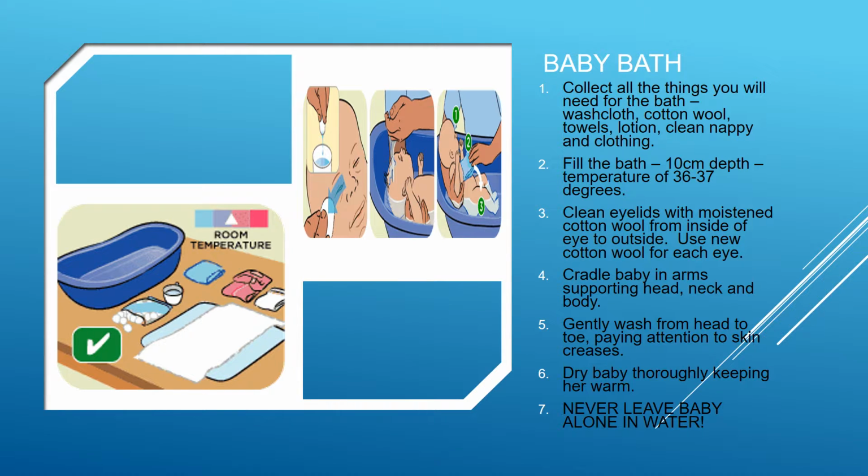You are aiming for a depth of 10 centimetres and a temperature of 36 to 37 degrees Celsius, or warm to touch. If you are unsure, use a bath thermometer. Before unwrapping your baby, clean baby's eyes by moistening a cotton ball, wiping from the inside of the eyelid to the outside. Discard cotton ball and repeat on the other eye.